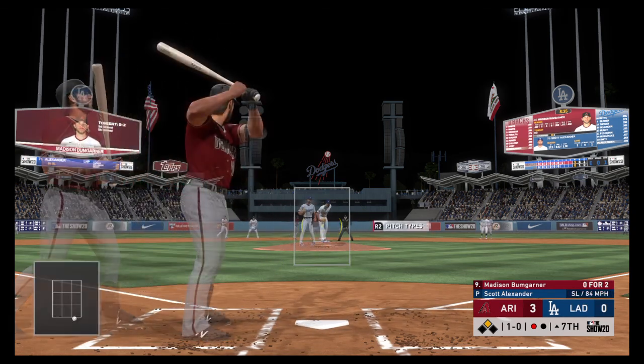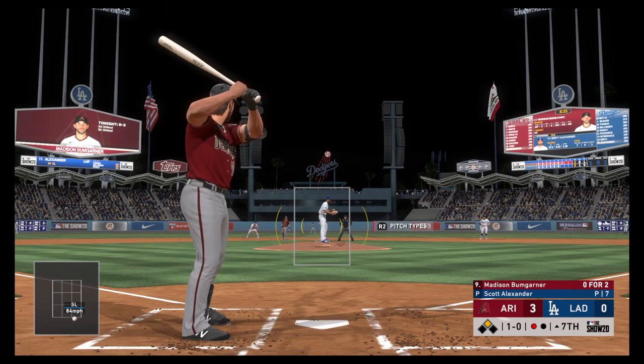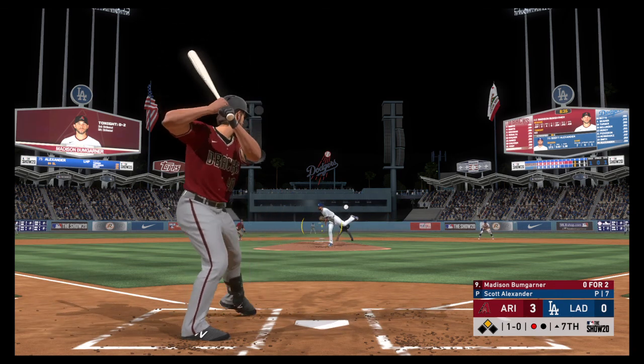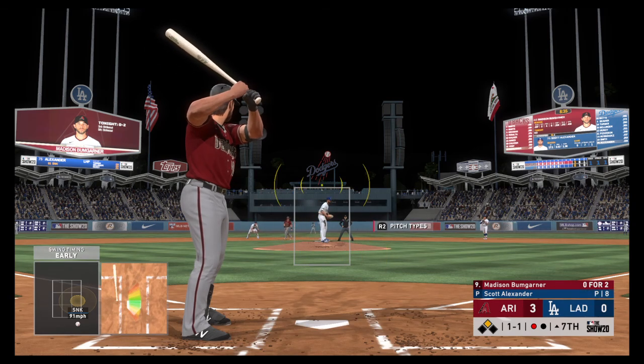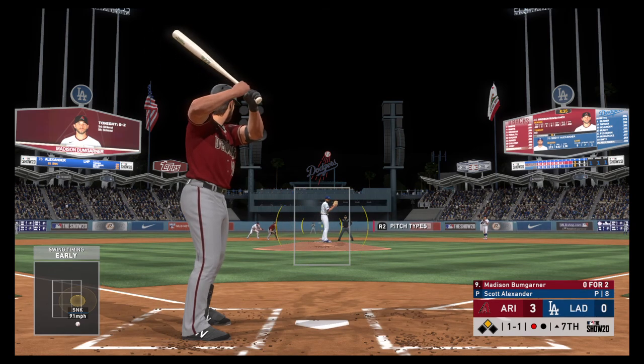And this is low, ball 1. Man, that's a great take right there. Backdoor slider, just missed the outside corner. This guy must have a really good eye. Most guys swing at that pitch. A ball and a strike. This is going to be an interesting at-bat. I think he has to be pitching for a strikeout here, so we'll see what kind of sequence he uses.